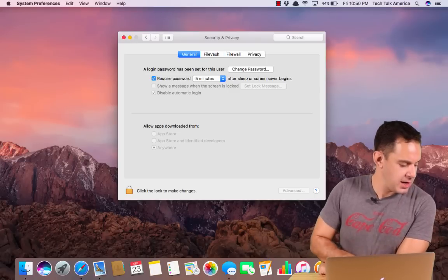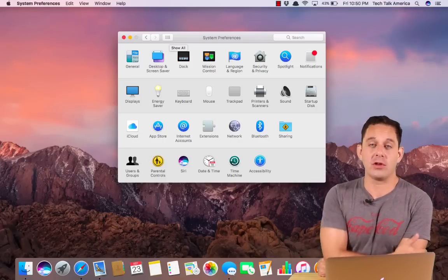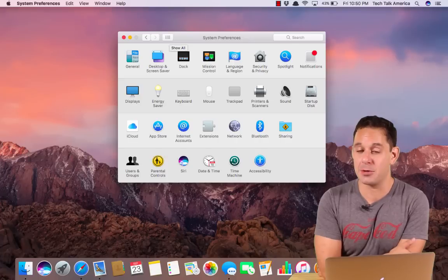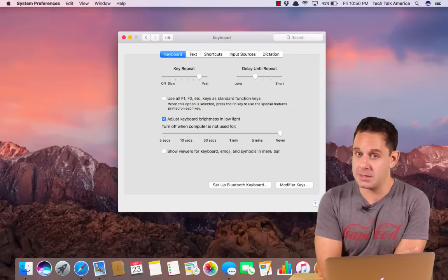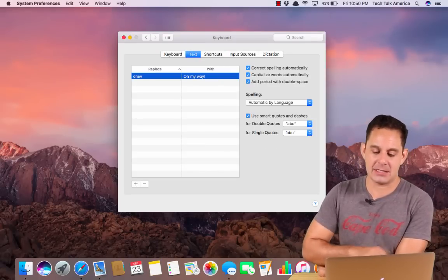Next one we have here is Dictation. Really just a mentioning here. You will notice if you look here at System Preferences, if you look at that list, those icons have shifted and some of them are in different places. If you were looking for the dictation features, they're now located here in Keyboard, along with something else that I would like to recommend you check out, which is here under Text.